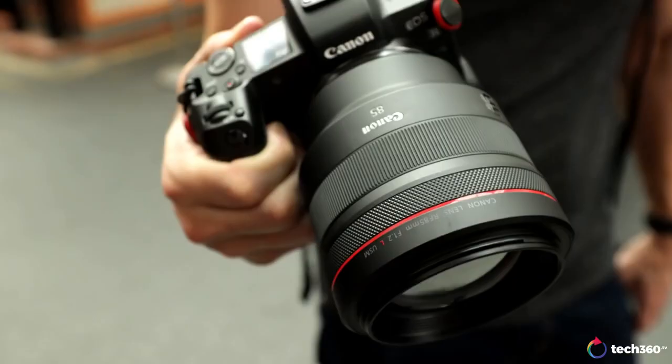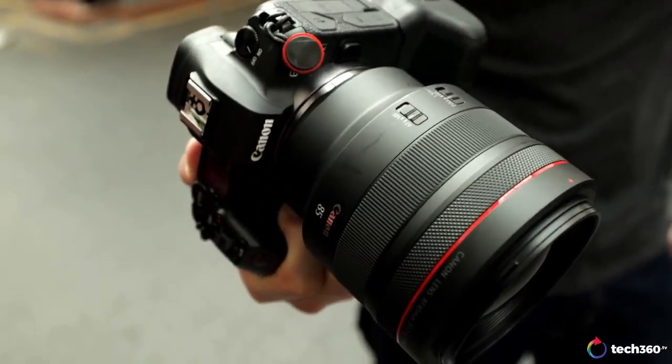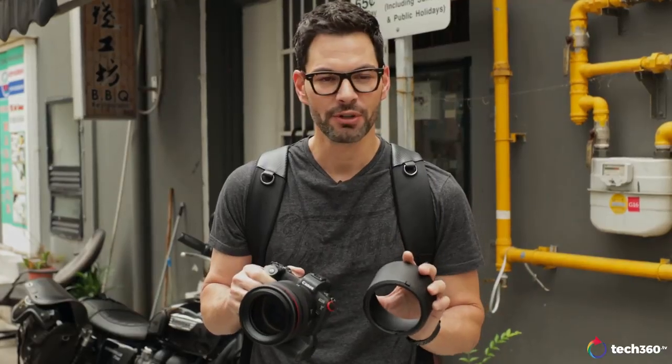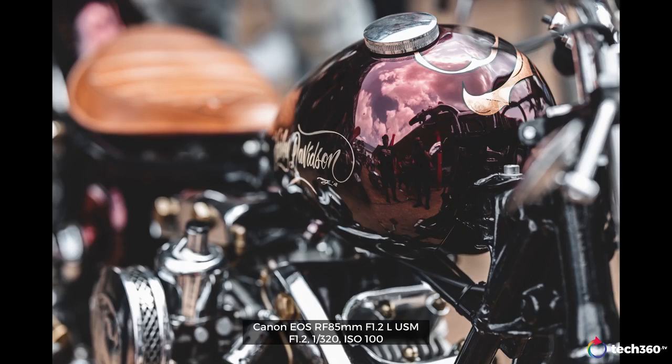I'll talk about that in just a bit, but look at this. This is a beast, but it's an 85 1.2 autofocus portraiture lens. The moment you take a first couple shots, you're gonna be like, wow. It blows out the background. I mean, it just annihilates the background. It's nothing. It's just like sprinkles of air.